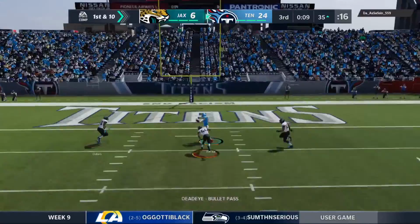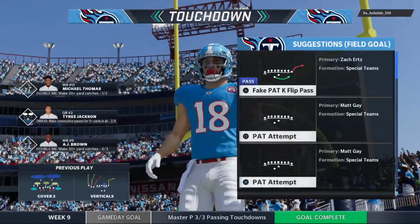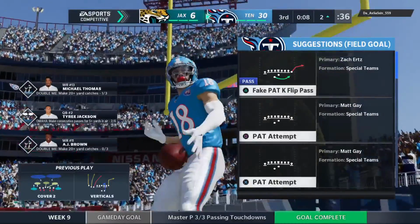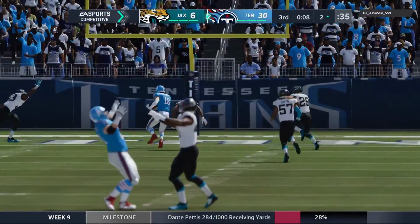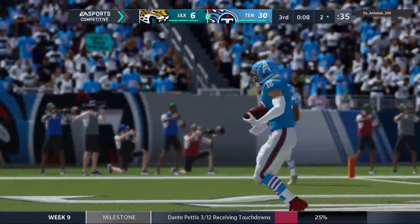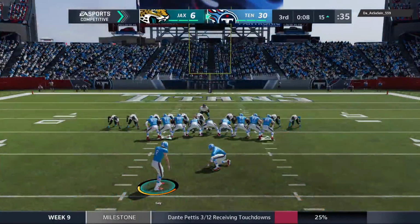He's going to fire one deep open. And this is caught. And he will score. Touchdown, Titans. Dante Pettis, his 3rd touchdown now on the year. And the Titans are able to extend their lead. Gay is on for the point after.